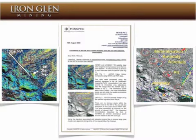As a further cross-section to the ground mag survey and soil sampling, ASTER Landsat satellite imagery was obtained over the Iron Glen deposit. This further confirmed the existence of the anomaly and its northwest extension 1.5 kilometres from the pit.